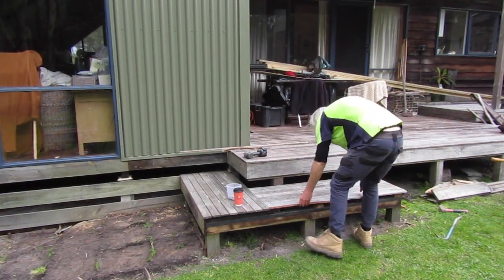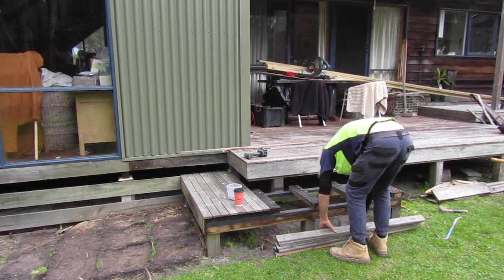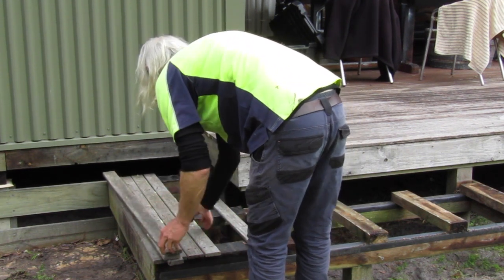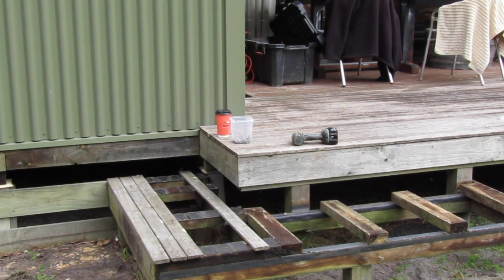Most of these screws are coming out quite easily. I stack all my deck timbers off to the side. I like to keep a really clean construction site when I'm doing demolition. I don't want to be tripping over any of the timbers, creating any accidents for myself.